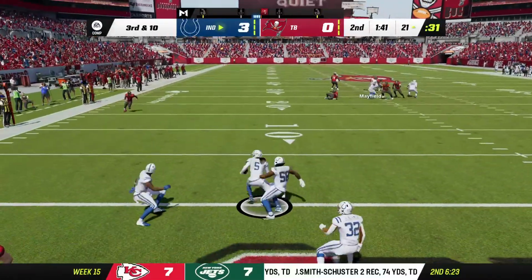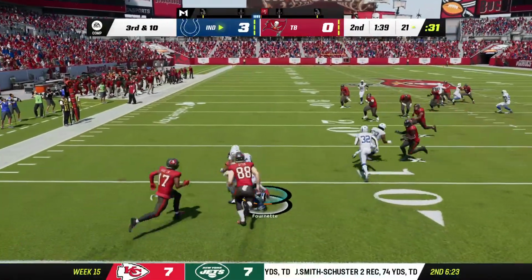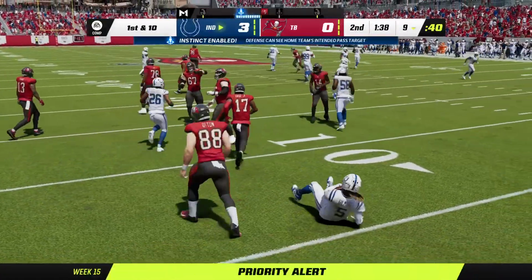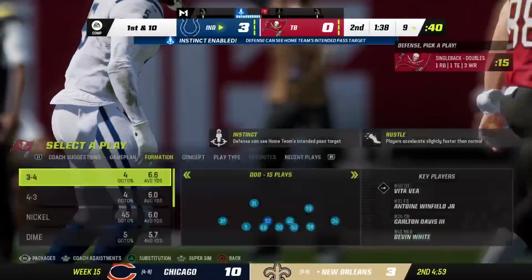And Mayfield again with the interception, his third. Picked off by Stephon Gilmore. And the Colts are going to have it here at their own 9-yard line.